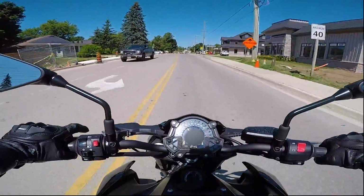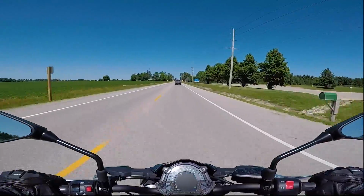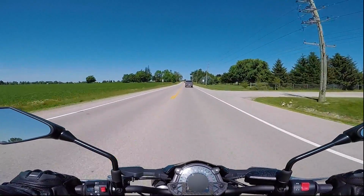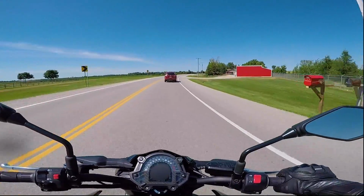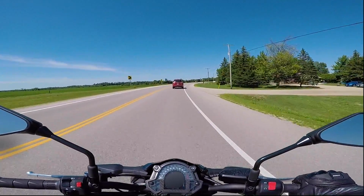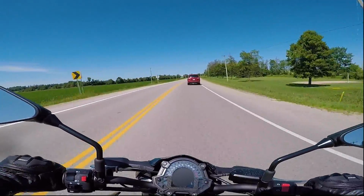I do like the way the handlebars are too. I think my friend definitely made a nice choice for this bike. Just gonna go and stretch her legs for a minute, see what she's got. I kind of like it. It's got the mid foot pegs, so it's not like rear sets where it's kicked back, and you're not too far forward. It's got a pretty nice sweet spot.